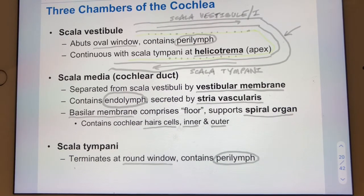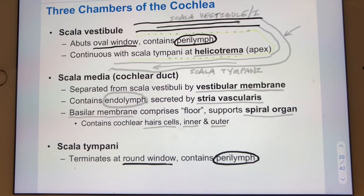The scala vestibule is actually crammed up against the oval window. It contains perilymph. The scala tympani is crammed up against the round window, and it contains perilymph. They're actually continuous with each other. This is more or less a tube. And if we're headed this way in the tube, okay? The tube eventually folds. Yes, it's a much tighter fold in actuality. That fold is called the helicotrema. Helicotrema, right here.